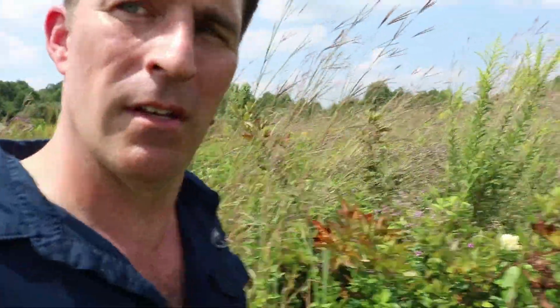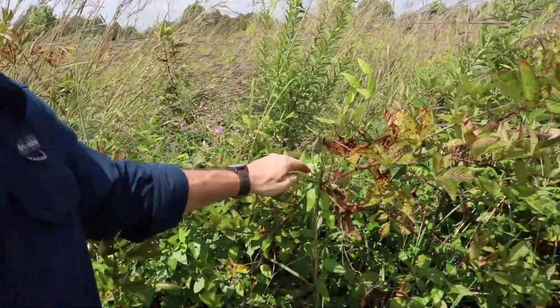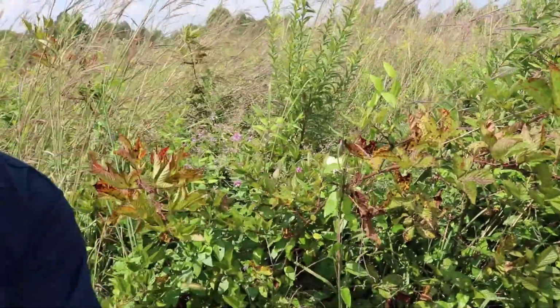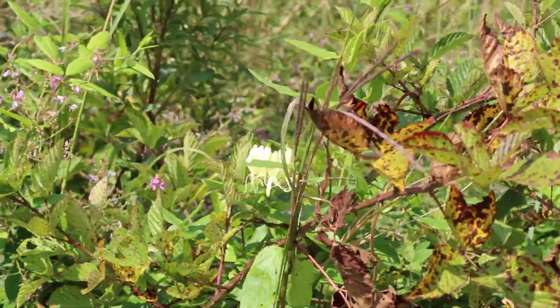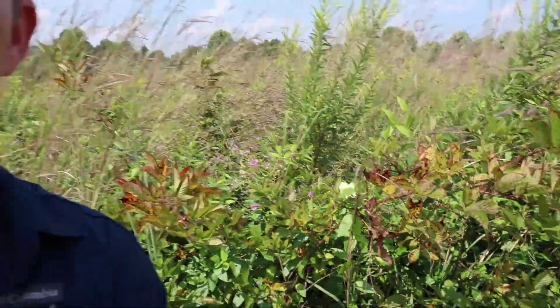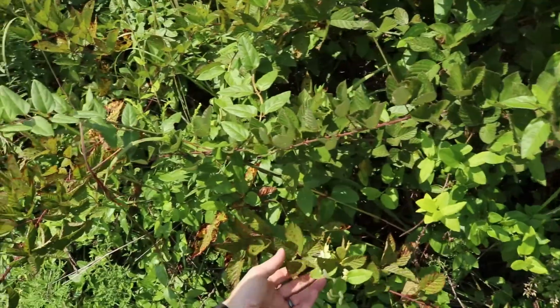Here is Japanese honeysuckle, if you could see that. That's the honeysuckle we all know and love. Here's some more. It's just a huge, huge problem. It's not just a weed, it's an invasive plant.